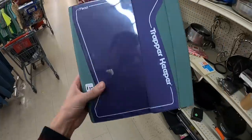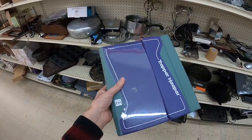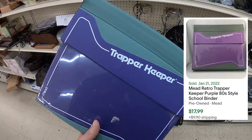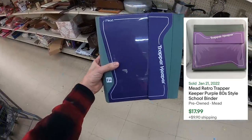Gonna be paying $1.99. Some of these can go for like $40-$50. This one's a pretty basic one, but it's still gonna go probably around $20 if I had to guess. So be on the lookout for Trapper Keeper stuff. These are hot, and I just haven't found one in a while, so nice to see.